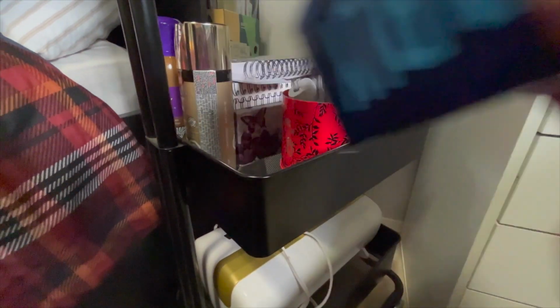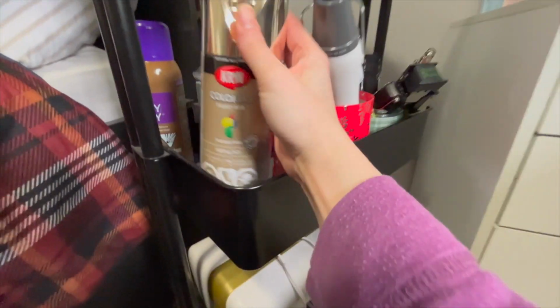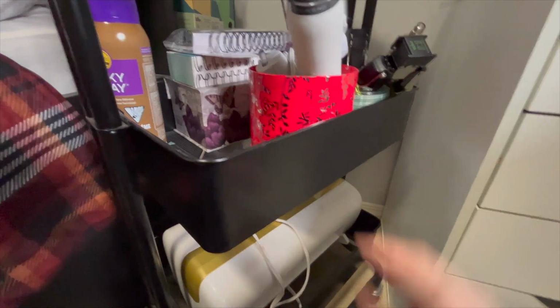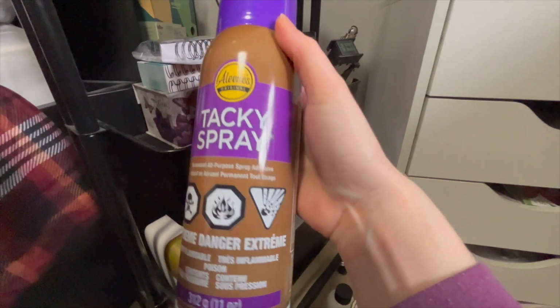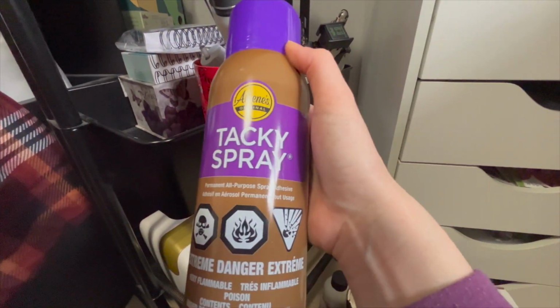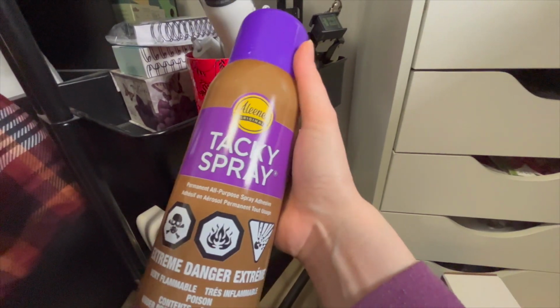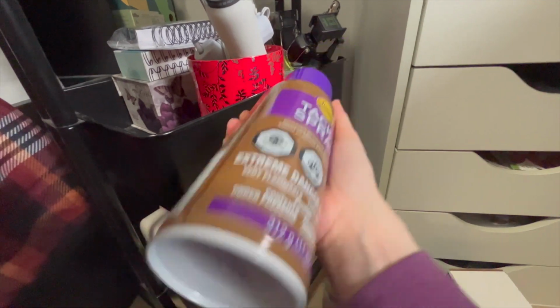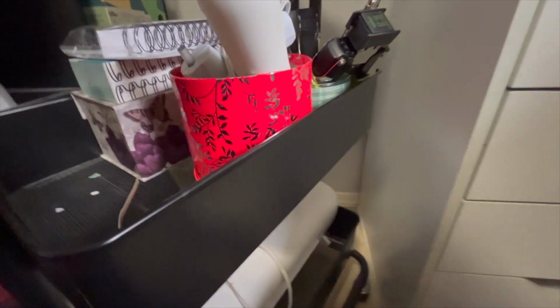So I have that. I have some gold spray paint here that was from when we got married. And then I have some tacky spray, Aileen's glue here as well. I don't use this really. It doesn't do what I thought it was going to do. But I just haven't gotten rid of it.